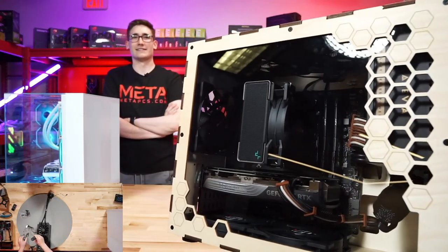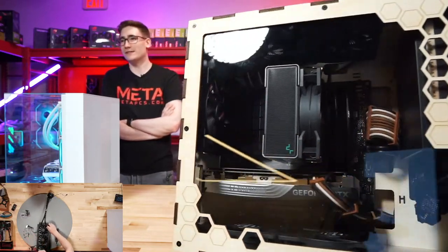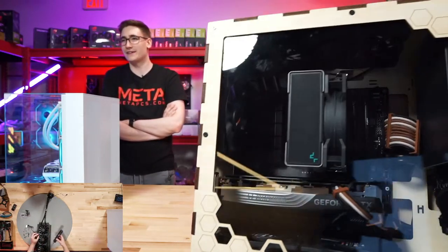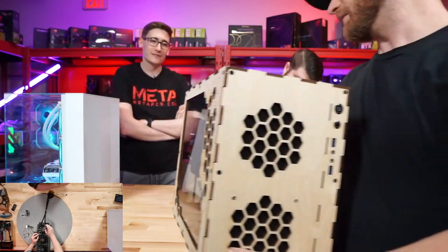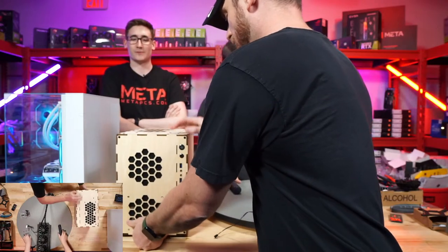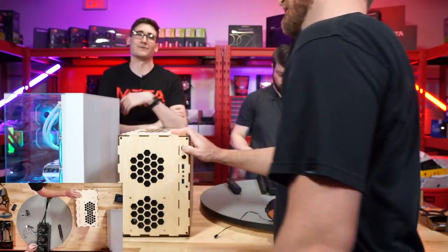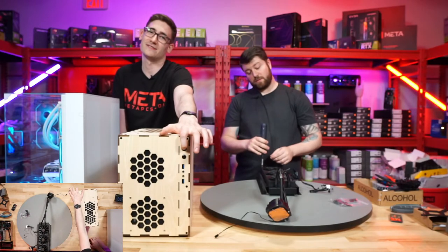This would be a fun project. If this was a little kid's first PC build and they wanted to draw on it or paint on it, color it first and then build it, that could be pretty cool. It's a fun little DIY project. Build your case, then build your computer. And of course the best part is that they gave you a Vandal switch. These are the most satisfying ones.